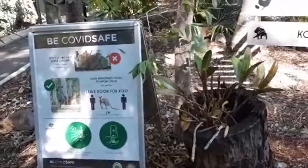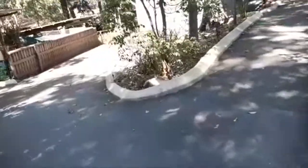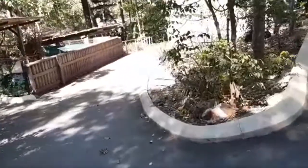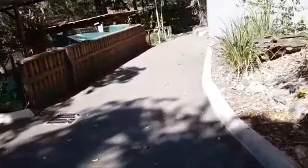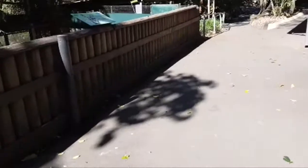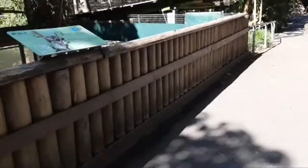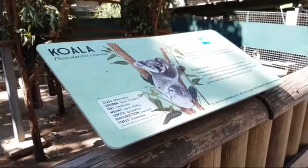People come in here to have some picture taking and cuddle the koala. Some famous celebrities come here to cuddle a koala. So this is the spot. It's about a 30 minute drive from Brisbane City.